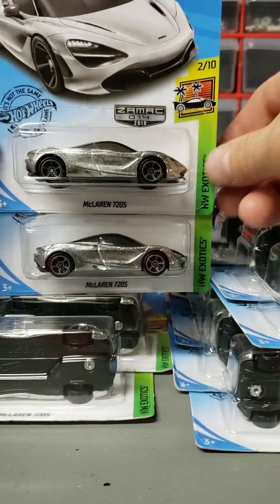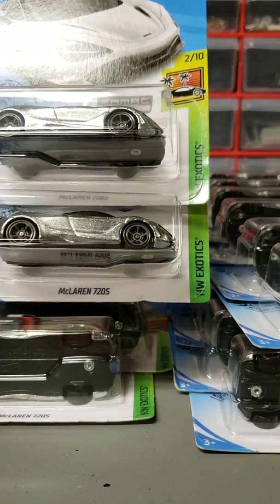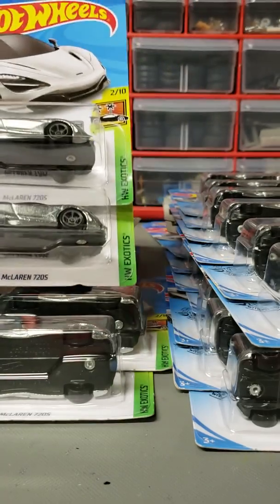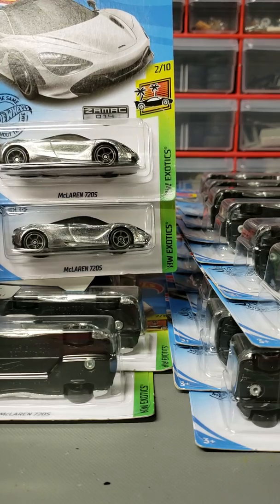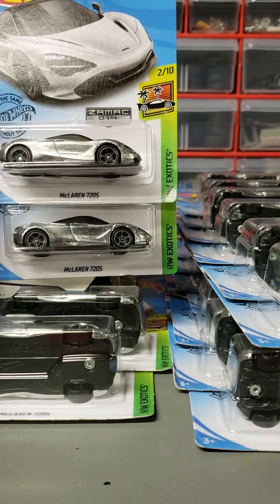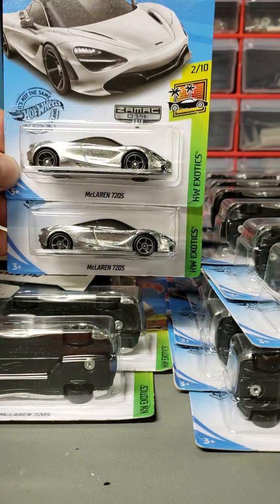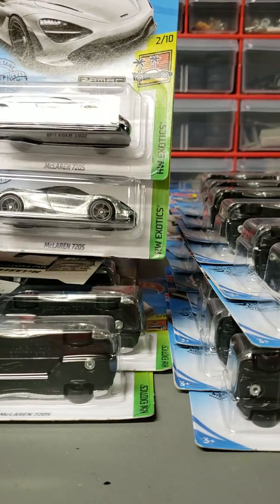And 21 and 22. 22 ZAMACs of the McLaren 720S. Now, is that a haul or what? I mean, this is the second ZAMAC car of the set. I got one more to show you before I get to the basic line that I found. I tell you, I was shaking in my boots when I found all these. I just couldn't believe it.